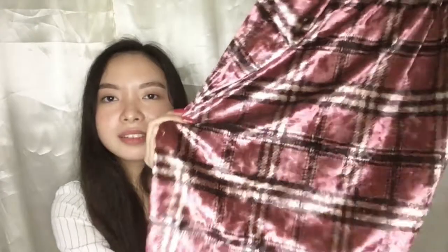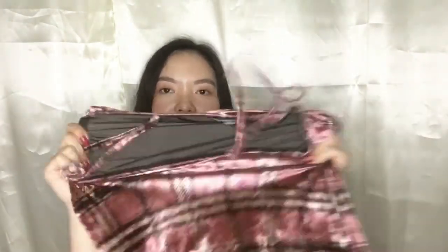And dresses. Get this one. This is a velvet dress something ata. And small. Size small. Kagaya siya ng sa picture. Yung sa loob. Tapos ang comfy niya. And medyo stretchy din siya. Guys, stretchy siya.